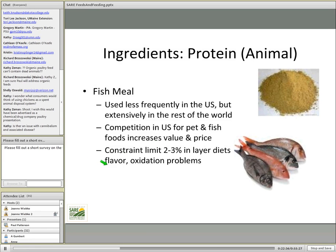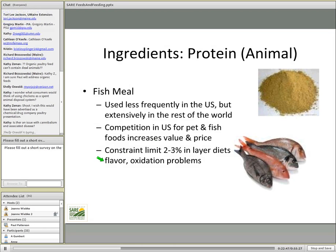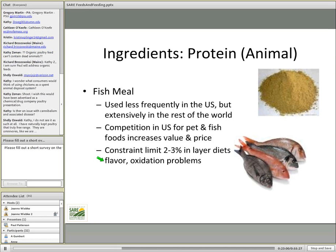Otherwise, we might get some oxidative problems and some carryover flavors that might influence the flavor of the egg. I'll just tell you a little story. One time I was in England visiting some people over Christmas, and we went out to do some castle viewing for the day on Christmas Eve when we popped a turkey in the oven, and we came back after the day, and the whole house smelled like fish.